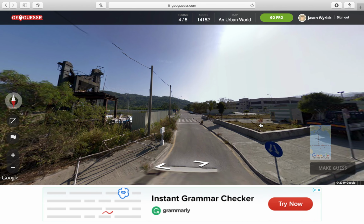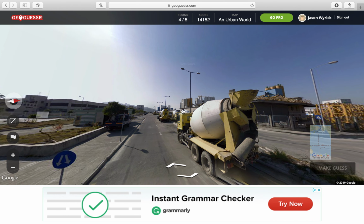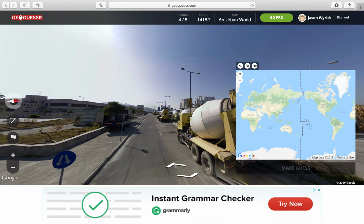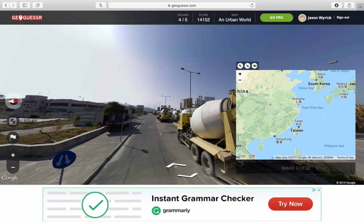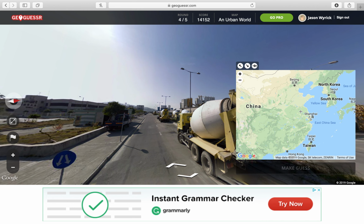Crosswalk signs. There's not a whole lot to go on in this particular location. I'm just going to take a stab at it. I'm going to say we're in China. And I'm going to say we're about here.